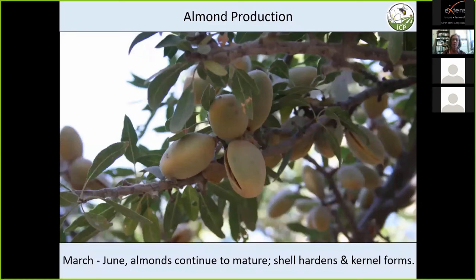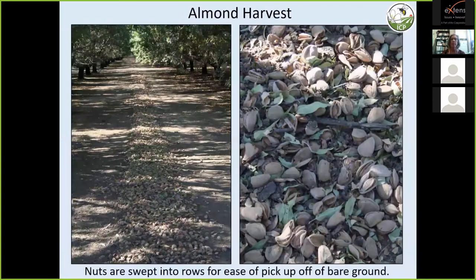So from March to June, the almonds develop on the trees. And then in late summer, early fall, the trees are shaken such that the almonds fall off, and then the almonds can be picked up out of these rows.